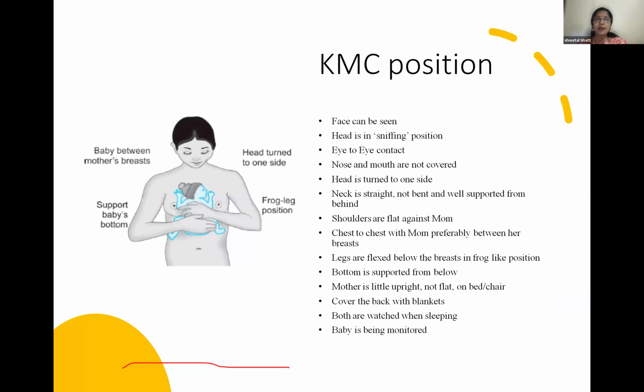So this you have already seen in your modules, the KMC position, right? This picture is from long back, from 1994, 98 onwards, these pictures we are seeing. See the frog-like position of the baby between the two breasts. So this is a mother. The same thing applies for the grandfather, grandmother, father; you have to achieve this position.